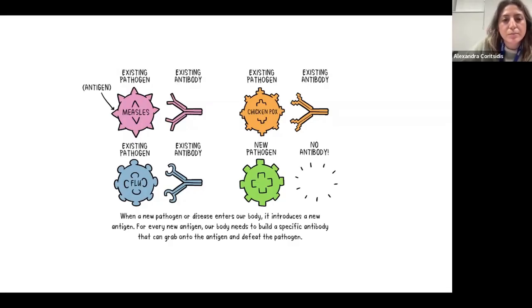I'm going to use the example of the measles, which is the little pink dot on the corner of the screen. So the whole circle is the organism, and then the antigen is the little caret or triangle on the side of the organism. And this antigen, this little thing that projects out from the organism, is actually what triggers the antibody and the immune response. So the antibodies that are made are very specifically made to target this antigen, recognize it, and then destroy it.